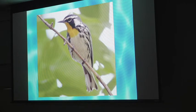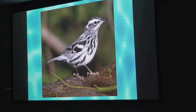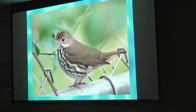So obviously named yellow-throated warbler because of that bright yellow throat. Males and females look alike in this one. This is a black and white warbler, obviously named because it's white with black stripes. This is an oven bird. This is an example of a warbler that likes to walk on the ground like a little chicken.